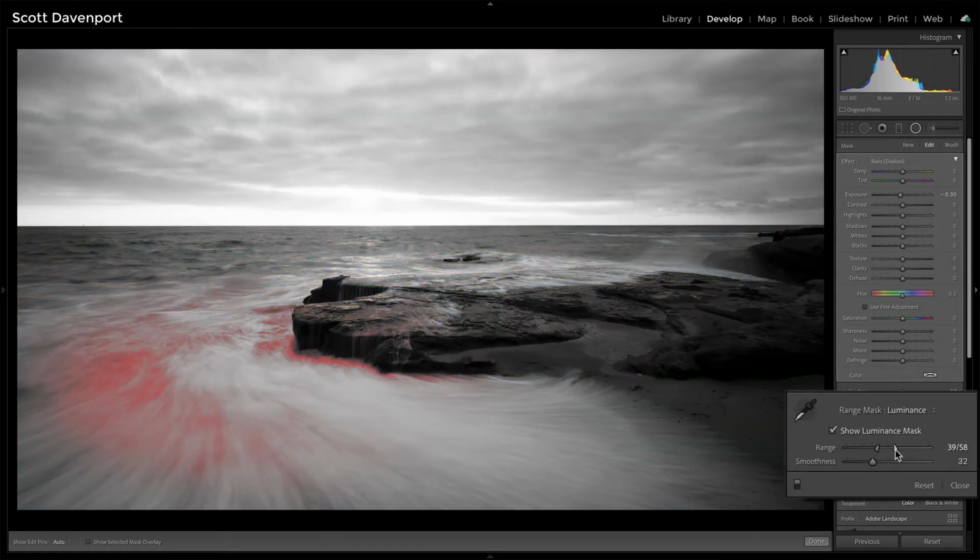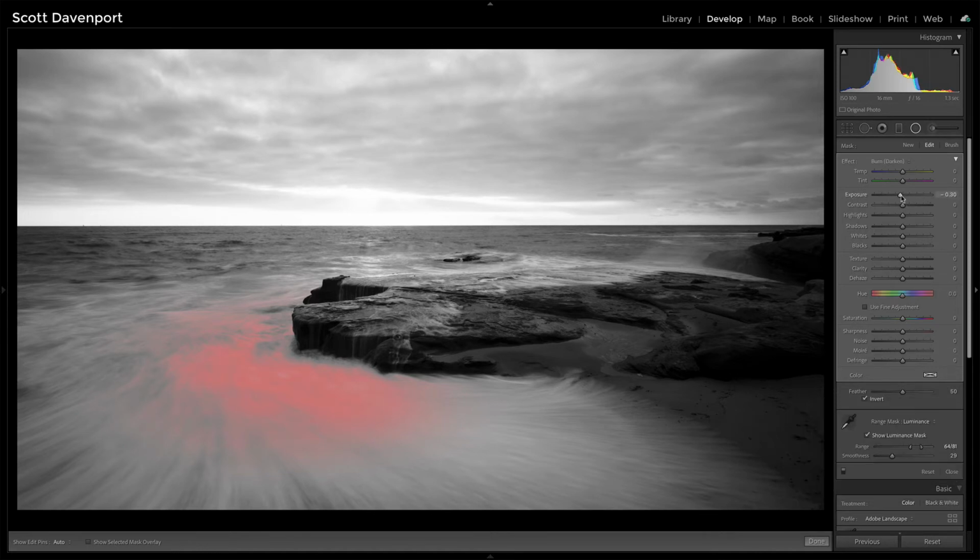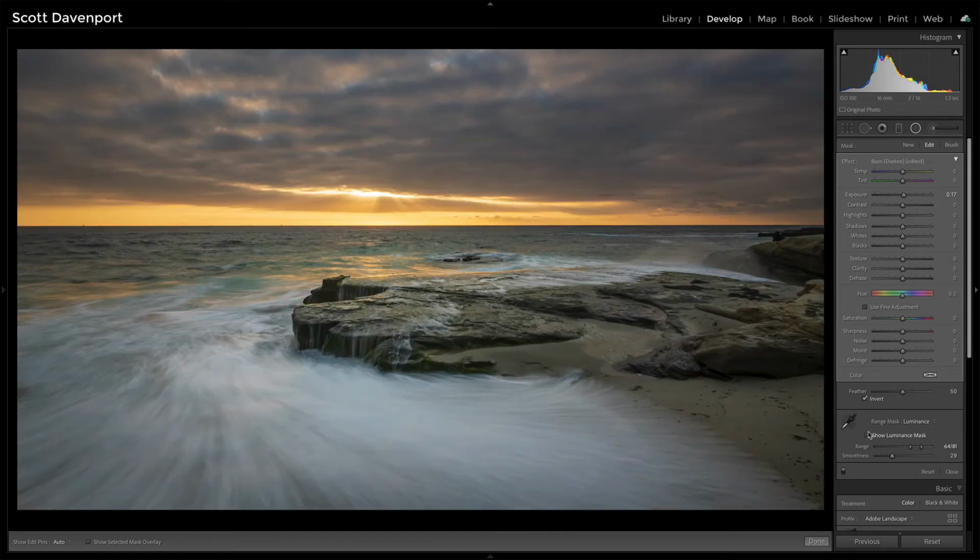And this time I want the range to be the brighter parts, because we'll do the opposite. We'll add a little bit of a dodge to that area. Something like that, and then we'll just nudge this in the positive direction. And then those two things put together, before and after. We have that third one kind of highlighting the center.